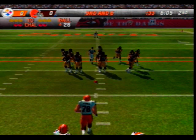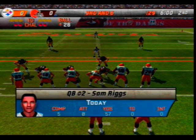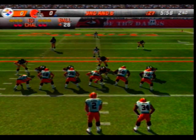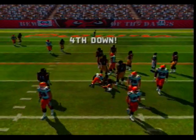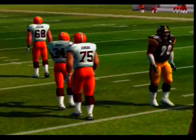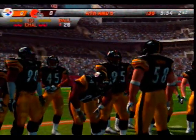Third down here, and they have to get to the 21-yard line for a new first down. Hand off to the tailback. Carson is there on the stop at the 26. They're in field goal range, so after failing to get the first down, let's see what they decide to do here.